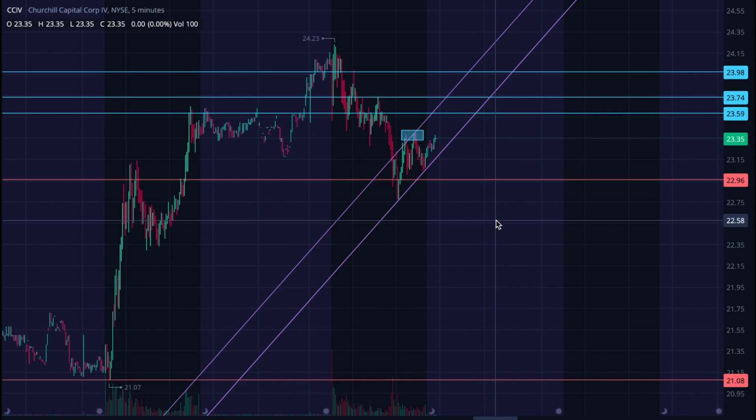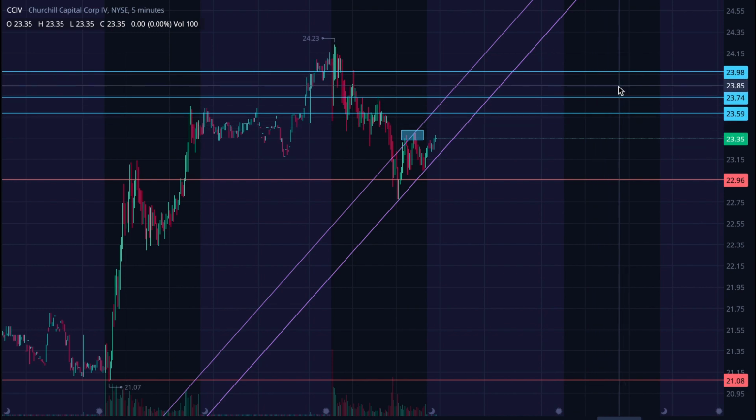All right, so those are my buy and or take profit zones at the moment. Again, for very short-term trading opportunities, and that's what I'll be doing.